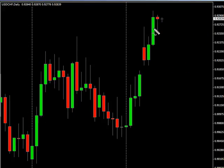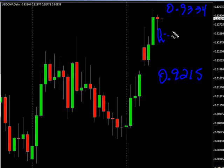Now the US Swiss, this pair created an inside bar, closed down. We are looking for it to potentially go as high as 0.9334, possibly as low as 0.9215. Look for some resistance to come into the market around 0.9300 and look for some support around 0.9230.